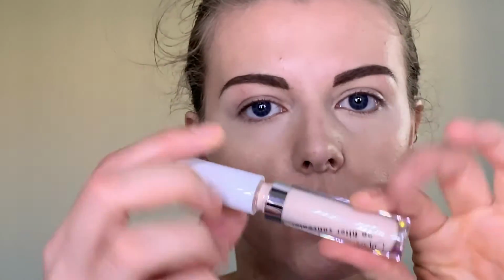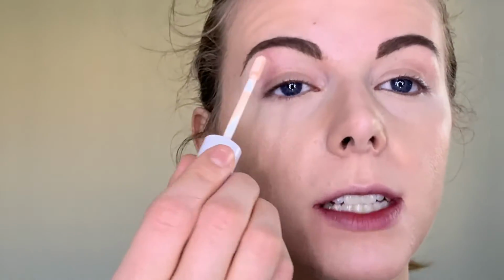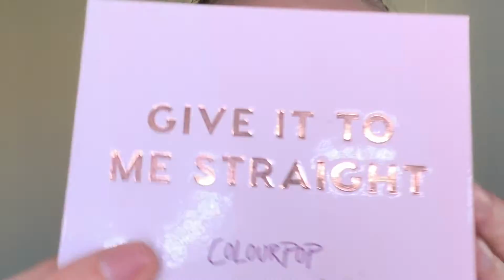But now we're gonna move on to the eyeballs. I always prime my lids with concealer, and so I'm gonna use the ColourPop No Filter Concealer to prime today. I'm gonna be playing with the ColourPop Give It To Me Straight eyeshadow palette. I got this in a BoxyCharm one time. I did not purchase this directly, but you know.